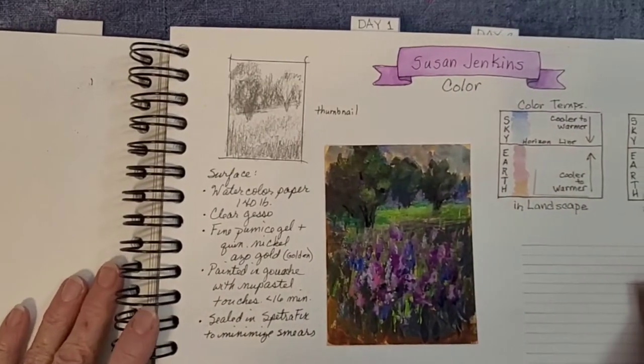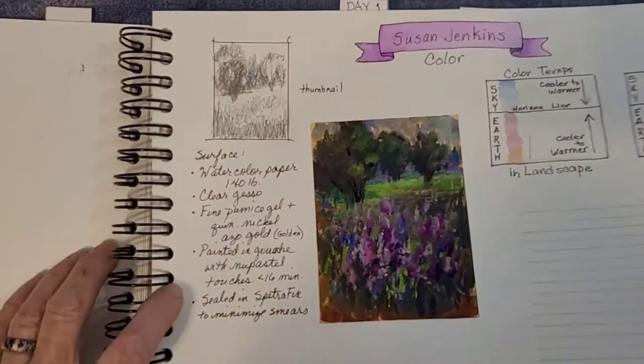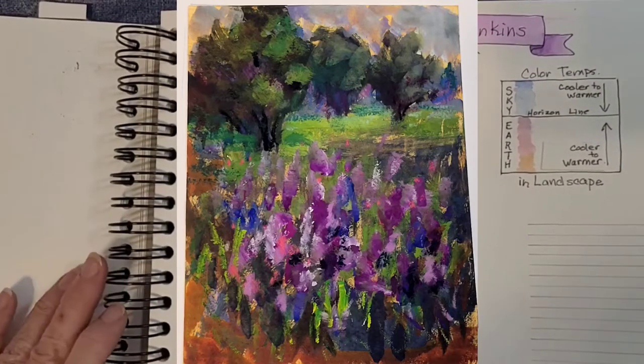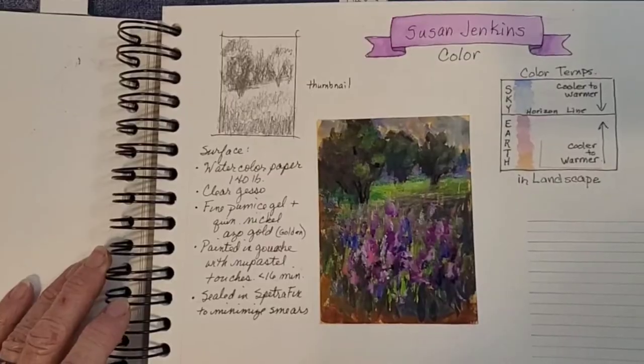this one had some awesome little notes, which I won't spend much time on because they're not mine. I just love the purple flowers that she did. And color notes are always good.